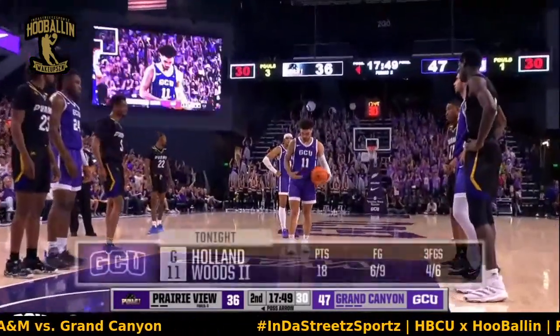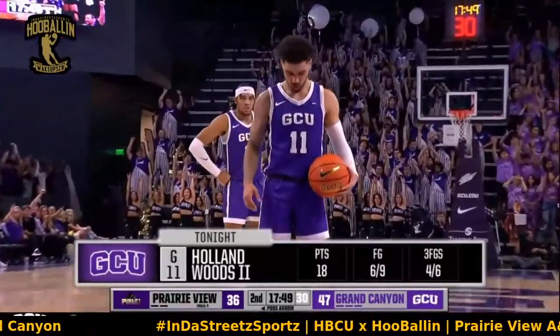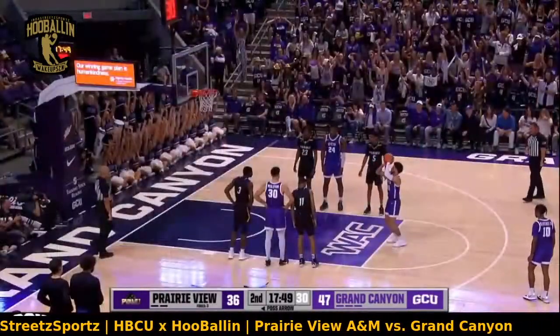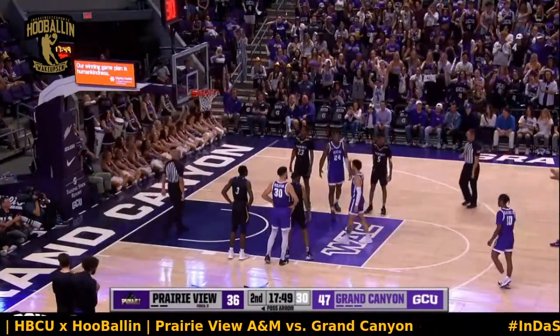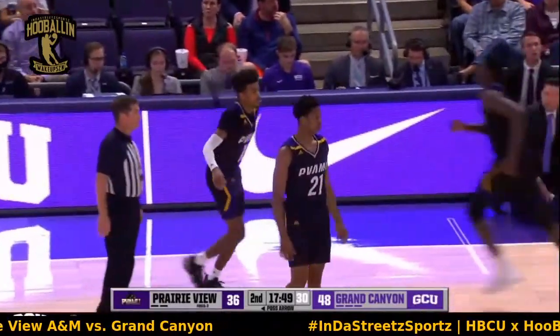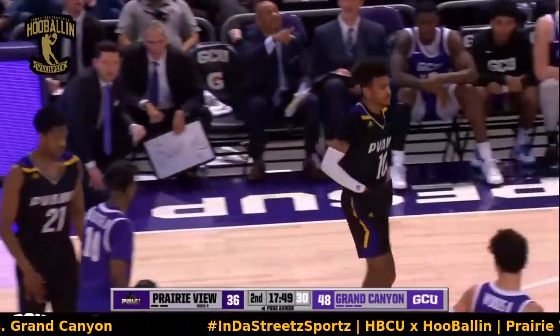Cox called for the foul. So just a smart play by a 5th-year senior, realizing, hey, I've knocked down 4 threes, they're going to be coming at me. All I got to do is show a slight ball fake, and I'll be able to gain an advantage. 18 for Woods, surpassing last season's season high of 18.